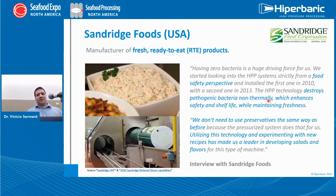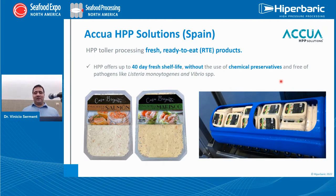Another example, in this case, we have quite large rigid or semi-rigid trays with a seafood dip, and again, just an example. In this case, pressure transmission is uniform and instantaneous. So that's a beauty, because it really simplifies the process and you can have any type of packaging, any shape or size, as long as it fits into the unit and it's plastic material.